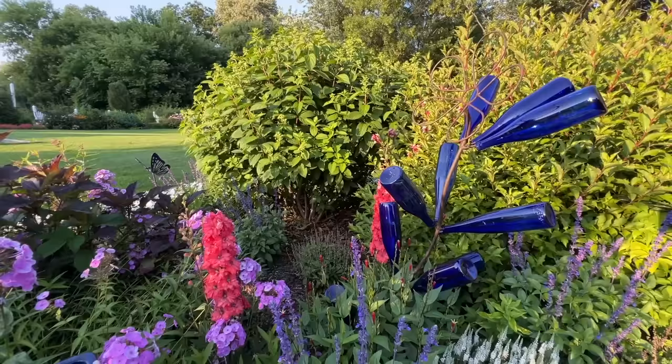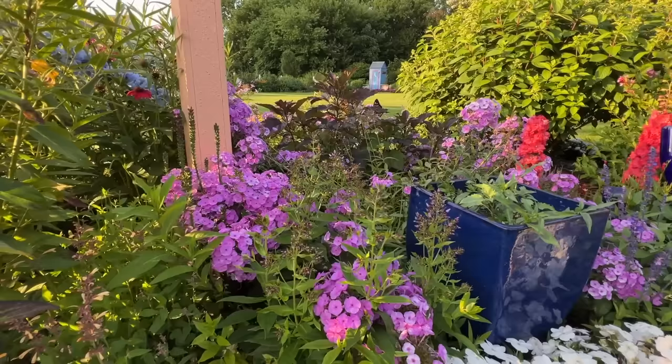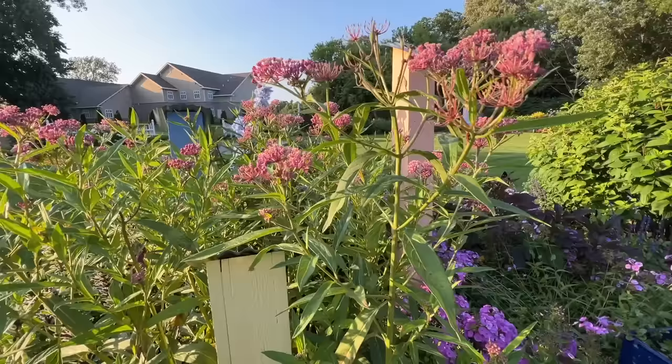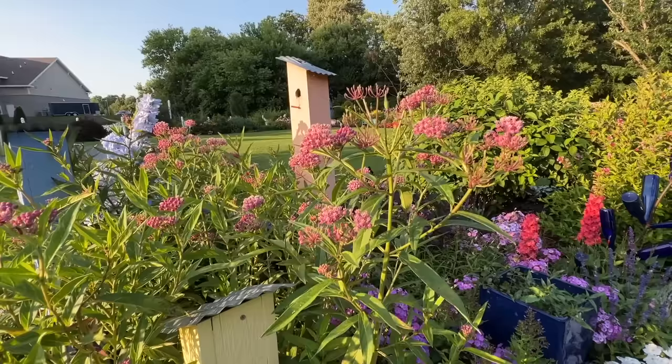We also have some more phlox here. This is the Opening Act phlox, looking really nice. More milkweed. This is Asclepias Cinderella. This one is almost as tall as I am. It's probably about 5 foot tall. Cinderella is a swamp milkweed.